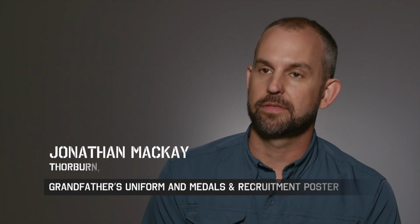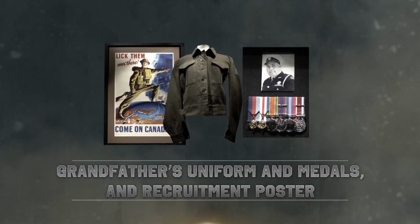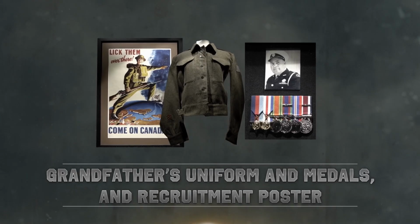My name is Jonathan McKay, and I've been a paramedic for 23 years, mostly specializing in very remote places. So the items I brought in today are a recruiting poster that I was gifted, my grandfather's uniform he came home from the war in, and I also have a picture of my grandfather in his service uniform.